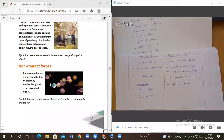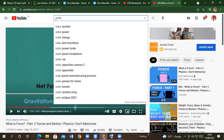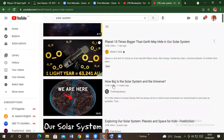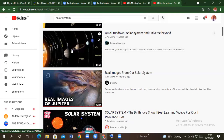But I want to show you this example of non-contact forces, which is the gravitational force, on YouTube, and I show you how the planets move without being in contact with each other. So they move because they are in the solar system. The one with the baby, please. Let me see which one. I think this one is okay.